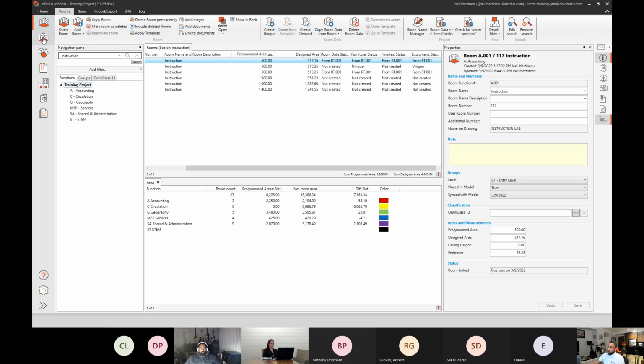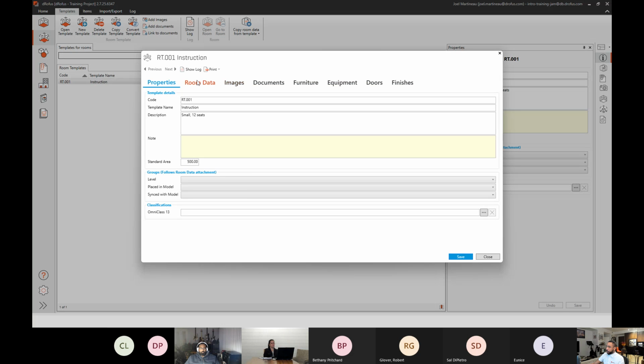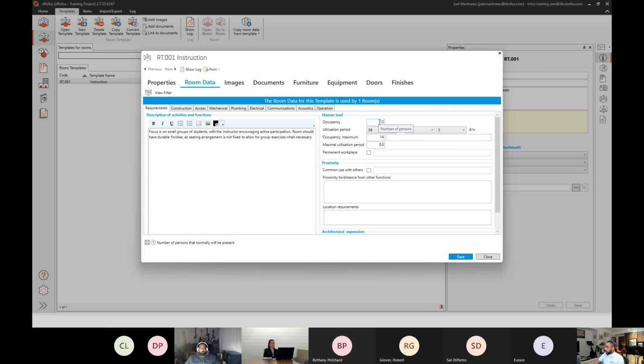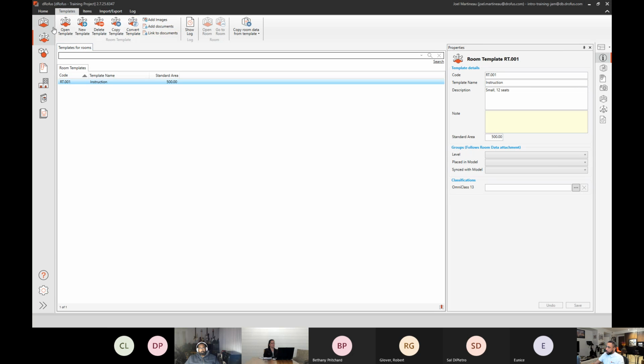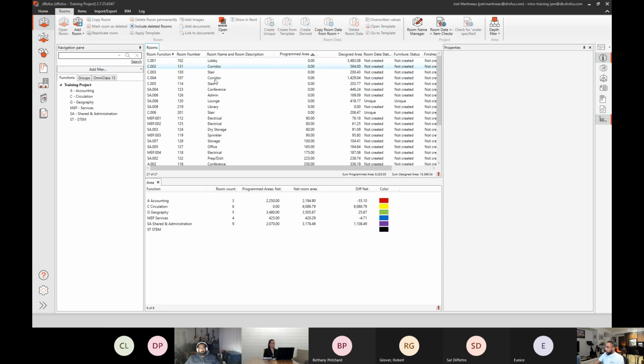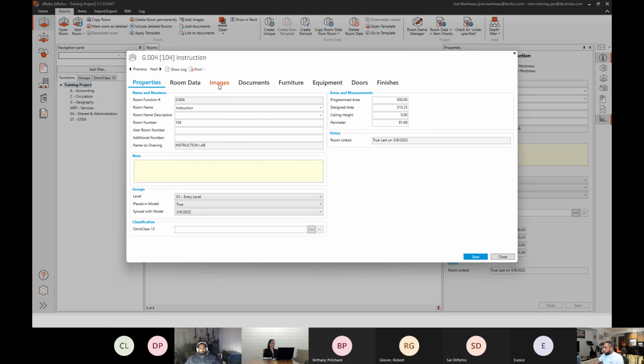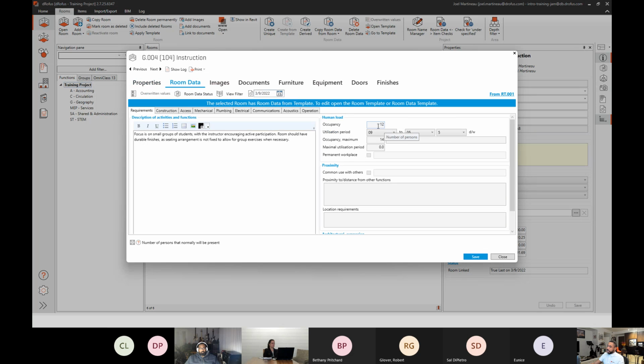And of course, let's say that over time, there are changes to that template. All I need to do is come in here and update my template. So for example, I can come in here and maybe say that this occupancy is actually going to be 12. So I'll save that and I'll close. Make sure that I refresh my environment. And now if I go and look at any particular one, sort here by name, and then take a look at one of those instruction rooms where I've applied that template, I can see that change has been made.